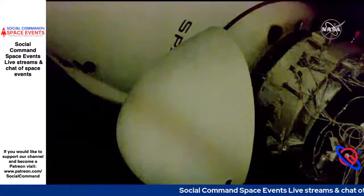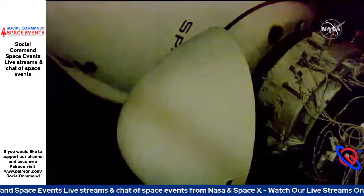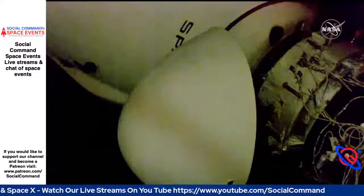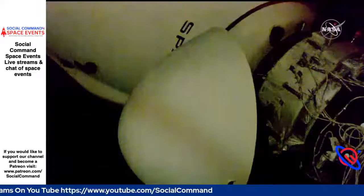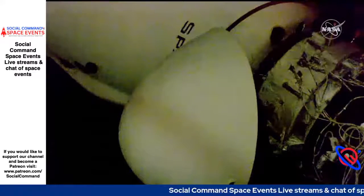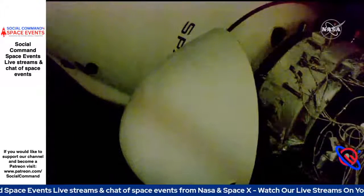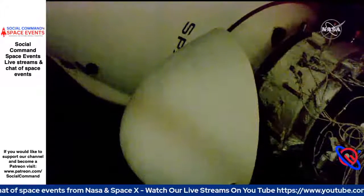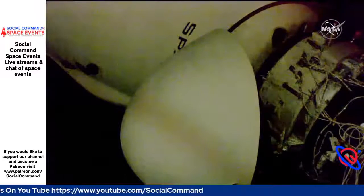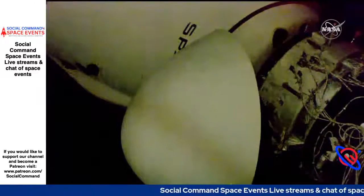That soft capture ring retraction will continue until sensors indicate those hooks are ready to drive and create the hard capture, and that should take about 15 minutes. And Dragon will remain here for a little while as, as Leah mentioned, we retract the soft capture ring, put the final hooks in place, and then confirm a hard mate, which again is an airtight seal between the crew vehicle and the International Space Station.